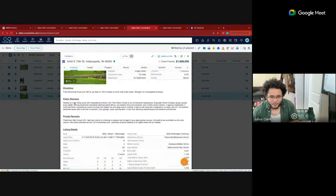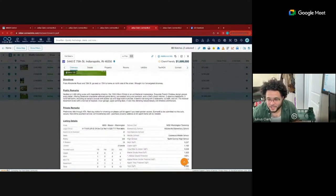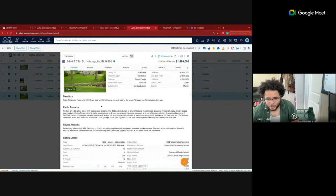Nestled on 4.88 rolling acres with meandering, is that how you spell meandering? Okay. Nestled on 4.88 rolling acres with meandering streams, this 1930s Allison estate is an architectural masterpiece. Exquisite French chateau design graces every detail, offering a Swarovski chandelier adorned grand dining room, sun oak living room and sunroom, and a chef's dream kitchen. 5 spacious bedrooms, 3 full, 3 half baths, including an owner's in-suite with soaker tub and large walk-in shower.